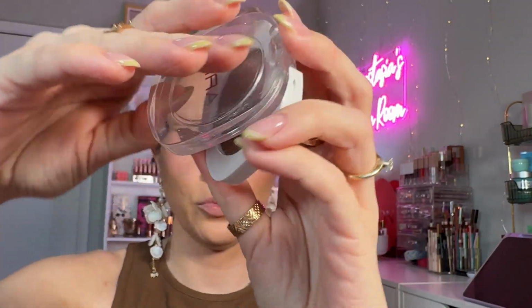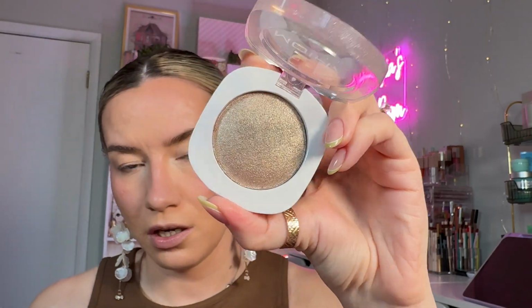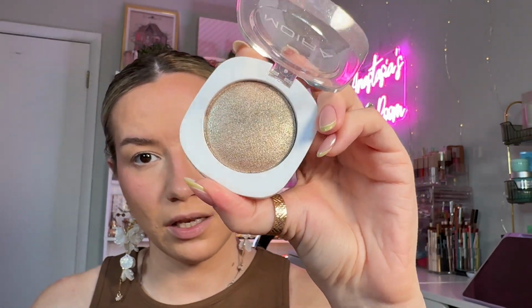This is my last new product for the complexion. Absolutely stunning. Now see, if I didn't know that it's highlighter, I would think that it's eyeshadow. So I'm just gonna, oh yeah, it is creamy to the touch. And it's so stunning. It's like a little pearly sparkle. This looks like Space Cowboy. This looks like Urban Decay Space Cowboy.